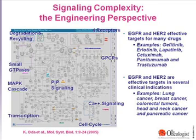For example, EGF receptor and HER2 are targets for so many drugs, maybe an unprecedented case in oncology. I list some of them: gefitinib, erlotinib, lapatinib, cetuximab, panitumumab, trastuzumab, and more are coming. It is also interesting to note that those drugs and EGF receptor and HER2 are targeted in several different clinical indications. Again, I would like to list some of them: lung cancer, breast cancer, colorectal tumors with cetuximab, head and neck cancer, and pancreatic cancer with erlotinib. So certainly it is important to understand complexity.